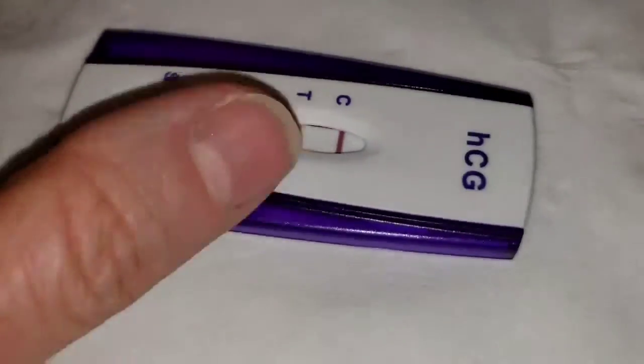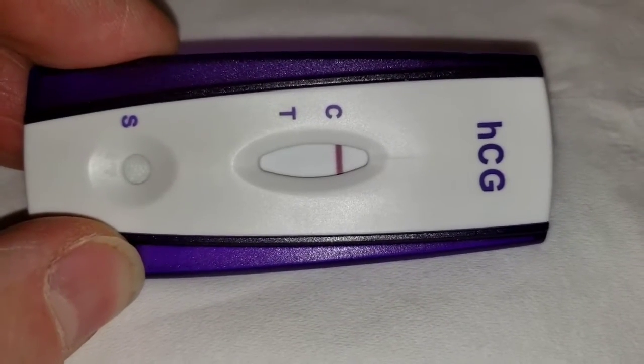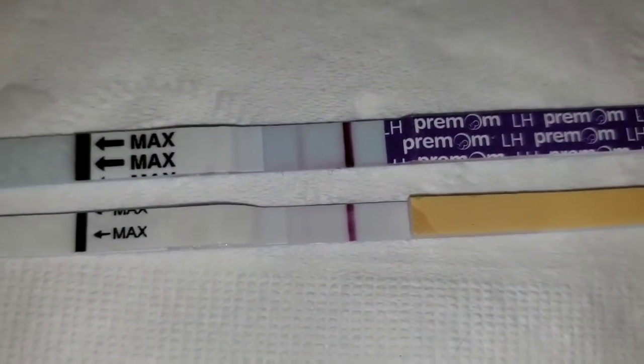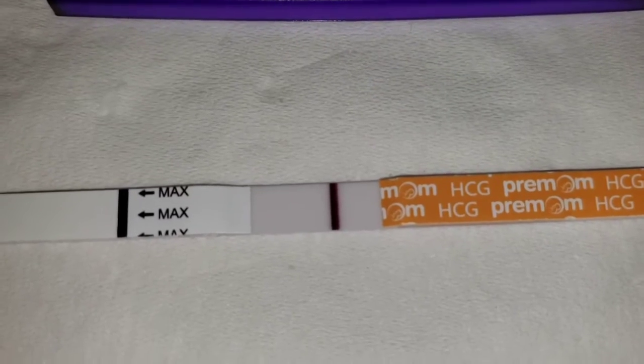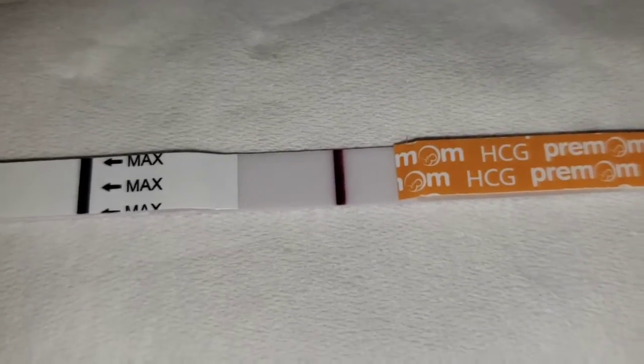Okay, alright, here's this again. Okay. And took some other tests. This is ovulation tests. And then this is a pre-mom pregnancy test. I don't believe there's anything on that, so.